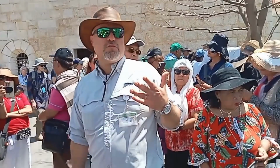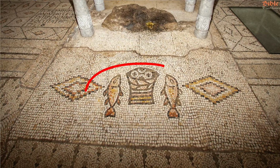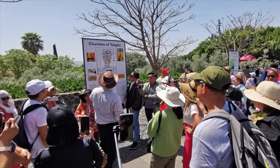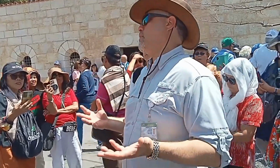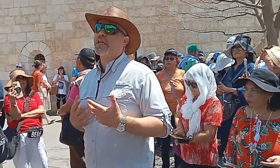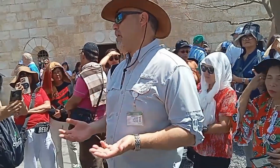What is very unique about it is that they found a mosaic with a fish and loaf, and that led them to believe that this early church commemorated the miracle of the multiplication that Jesus performed, feeding the 5,000.